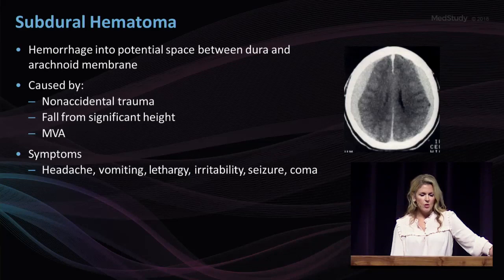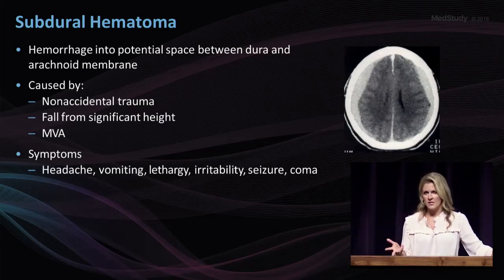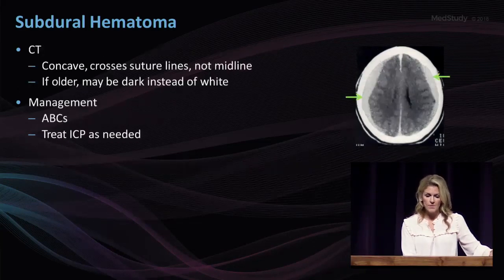A subdural hematoma is hemorrhage into a potential space between the dura and the arachnoid membrane. These are what we think about classically with non-accidental trauma. So you need to have a high index of suspicion for these patients. You can get them from falls and MVAs and other direct trauma, but classically the concern is always non-accidental trauma. Symptoms are headache, vomiting, lethargy, irritability, seizures. Sometimes it's just the fussy kid, the baby who's just persistently fussy.